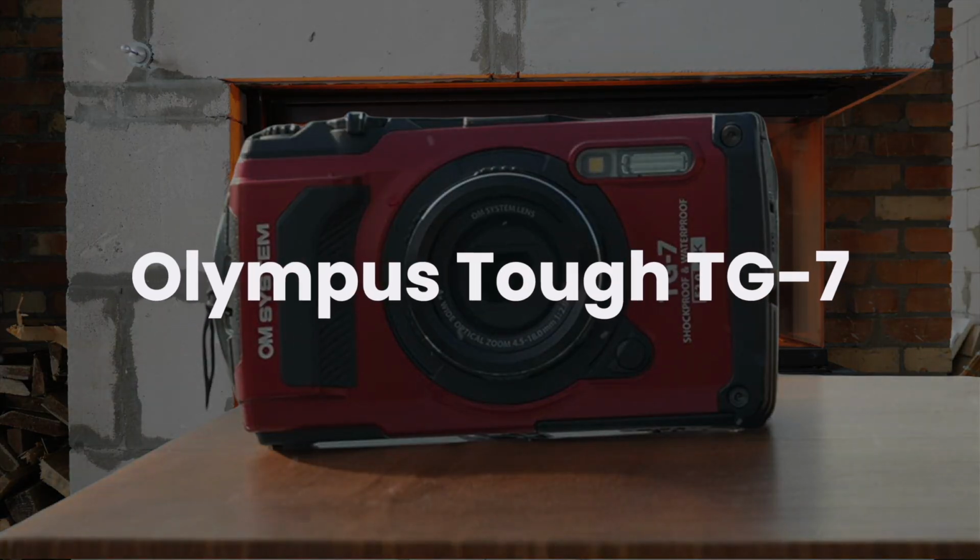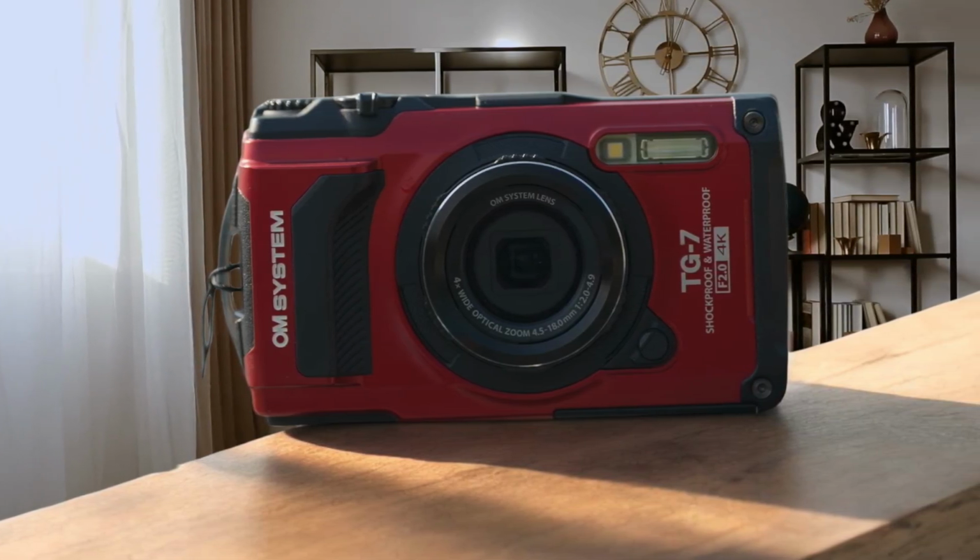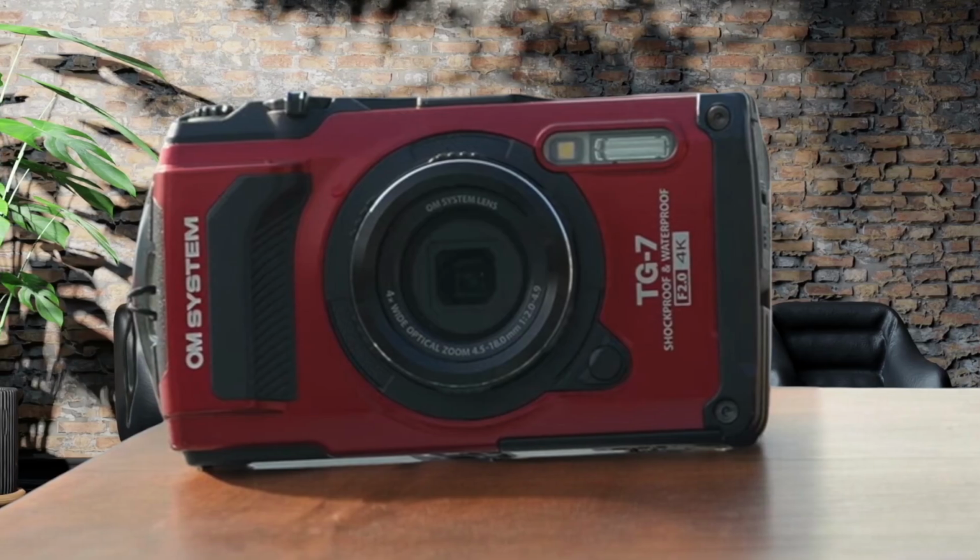Olympus Tough DG7. This thing is built like a tank. It's waterproof, dustproof, freeze-proof, shock-proof, and even crush-proof. Perfect for extreme adventures or just clumsy people like me. The macro capabilities are insane, and it's super easy to use with lots of automatic features.